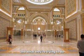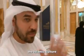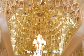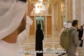What you'll see here, and what they're trying to do in most parts of the palace, is preserve the Islamic architecture, the Islamic culture. And if you look up there, it resembles sort of what you see when you enter a mosque. They call it the minbar, or it gives you the direction of Mecca. And that is what this represents.